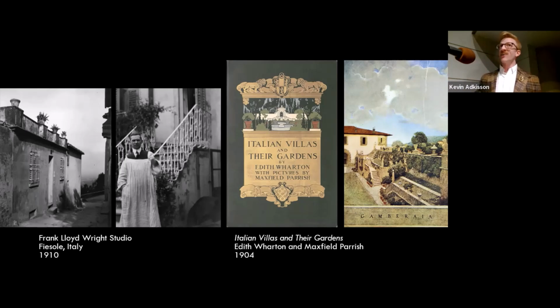This whole community in Fiesole, Italy, was really a sort of bundle of impolite society. There were queer artists, there were independent women, there were feminists, there were all sorts of people who didn't quite fit in polite society, meaning that Mamah and Frank were able to exist in this world outside of Florence in sort of great comfort and harmony.